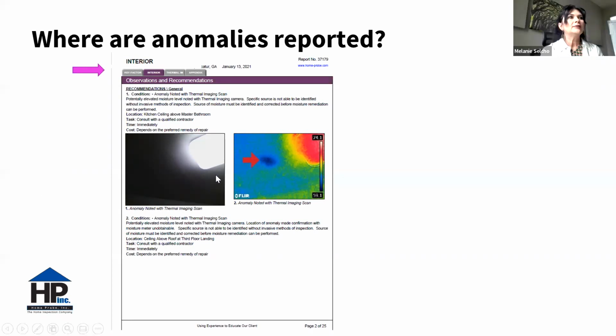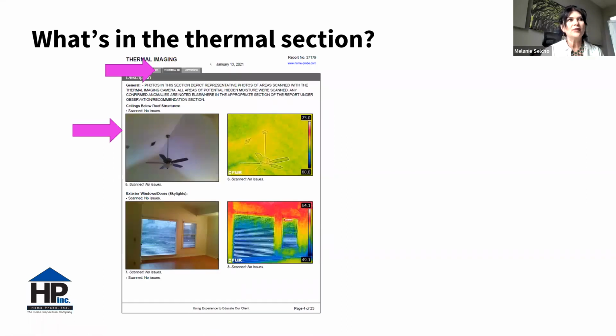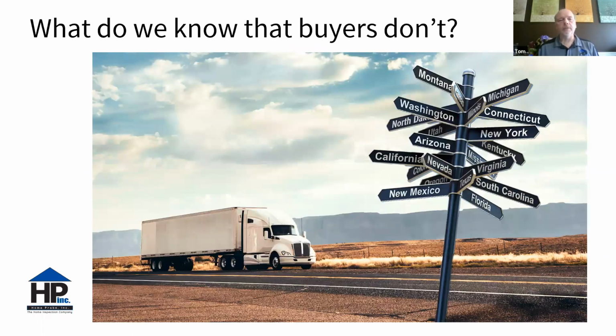Okay. And then we also have pictures in the thermal imaging section. What are they? Right. So these are... what's the word I'm looking for? Oh gosh, I'm drawing a blank, Mel. Help me out here. Representative photos, yes, because we scan every ceiling under the roof, and we take a couple of pictures as representative, just so you have a good idea of what we're looking at. We scan every window. We put a couple of representative photos of the windows and doors in the report, again, just so you know what we're looking at, and so on and so forth through the inspection.